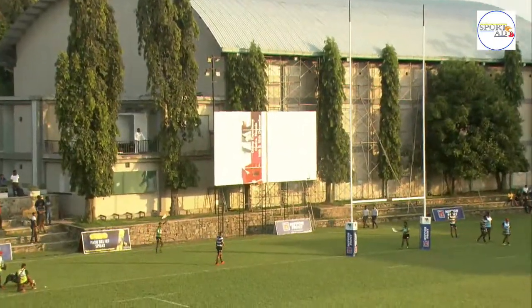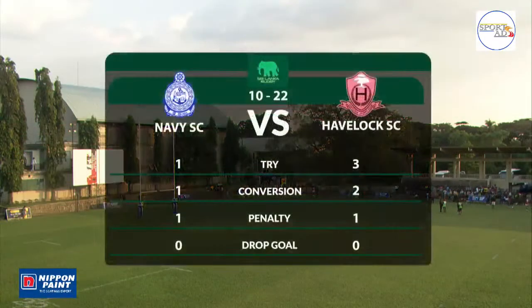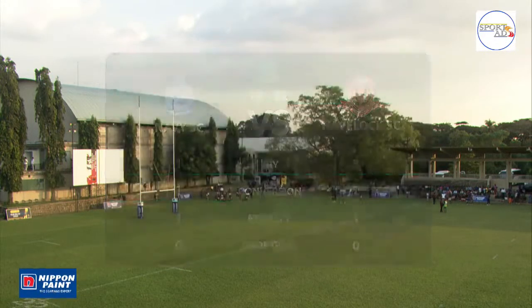All right, so let's look at the stat card. Navy FC, 1 try against Havelock's 3 tries. 2 conversions against 1, and 1 penalty each for both sides. So Navy FC 10 points, Havelock's FC 22, taking the lead. And Havelock's winning the game quite comfortably in Navy's den, though they had to play hard in the second half.